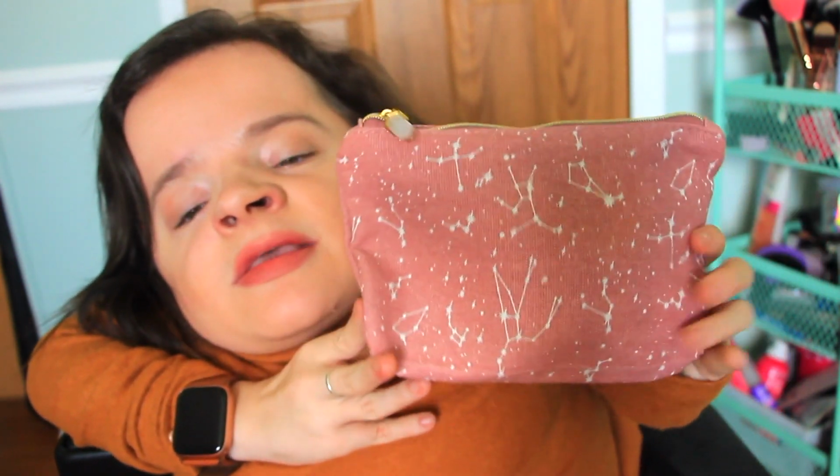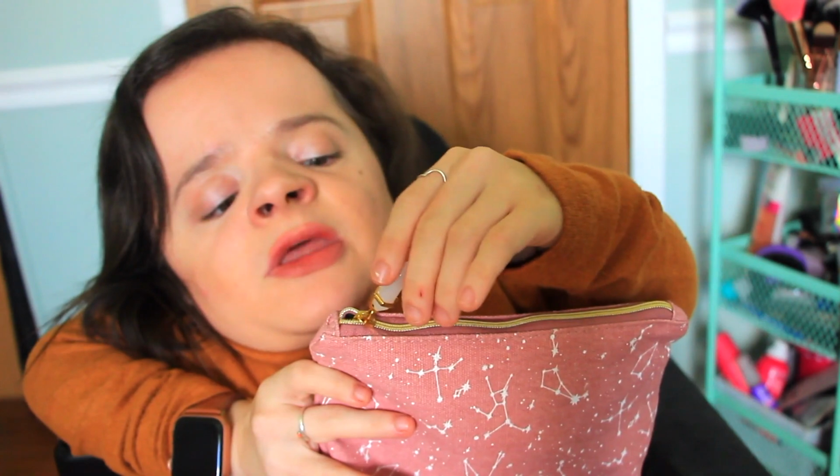Before we get into the products, I always like to review the bag design. Personally, I think this bag is so cute. This is one of my favorite shades of pink, and I think it's called the Constellation design, and then it has this pretty zipper right here. It's just a cute little bag, and again, I love the color, so I'll definitely be keeping this one.